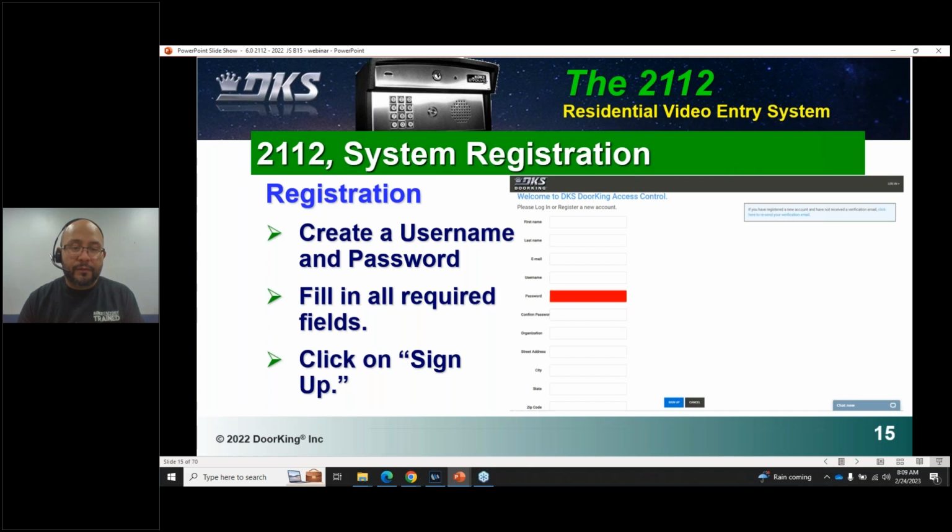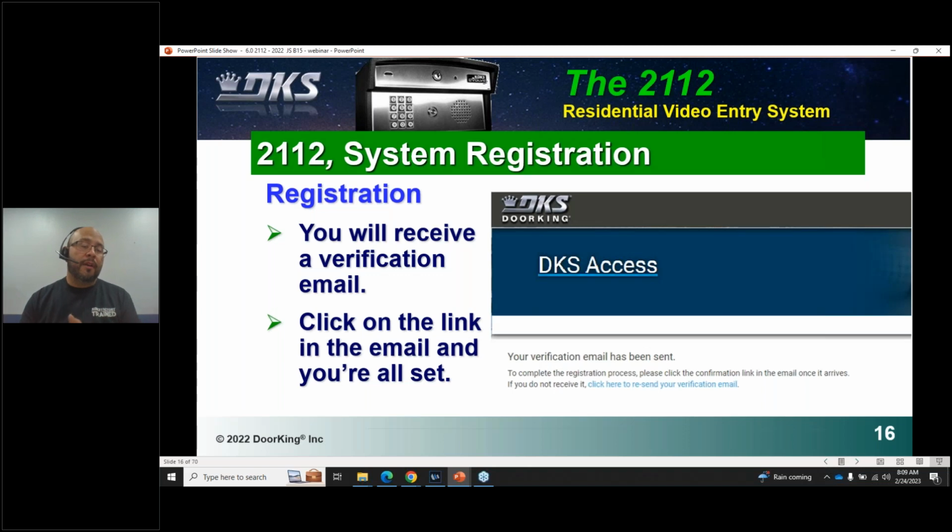The registration process is pretty straightforward. You fill in the information, you create a username and password, and then you click on sign up. You'll receive a follow-up email to verify the registration, and you're good to go. Everybody that's going to be going to this website, whether they're the owner of the system, programming the system, or a technician helping the homeowner troubleshoot a system, would need to have a registration, and not a username created. I'll talk about how the username comes into play in a little bit when it comes to seeing the system online.